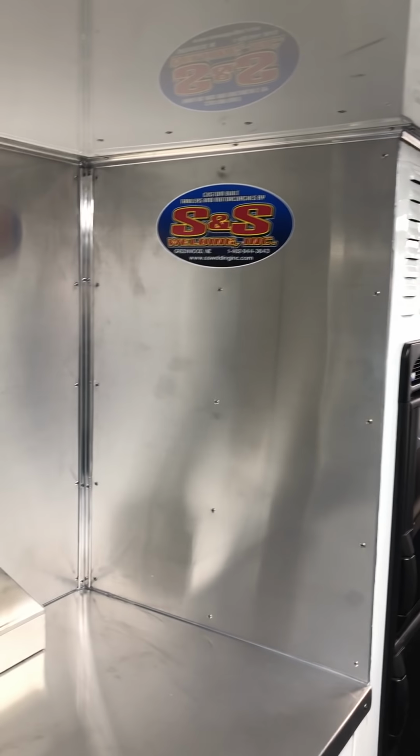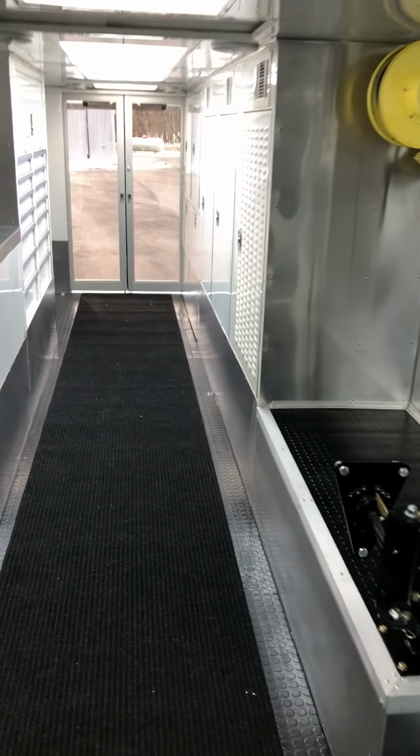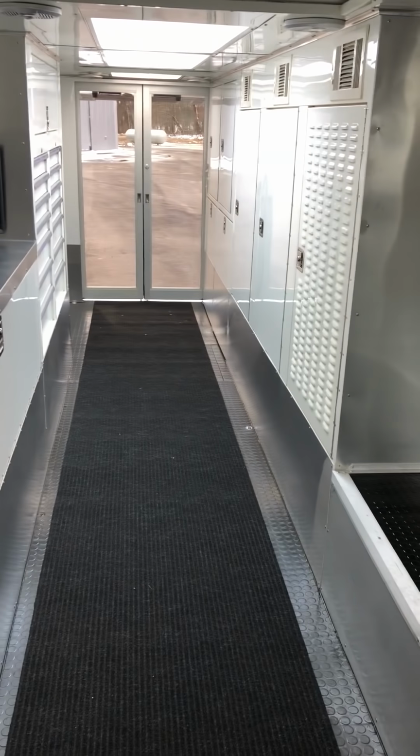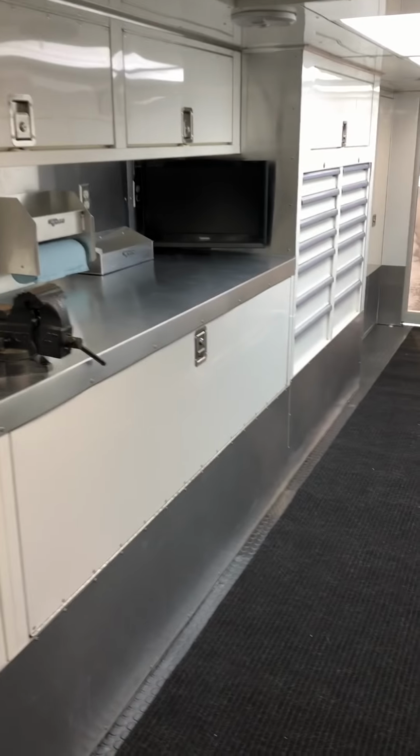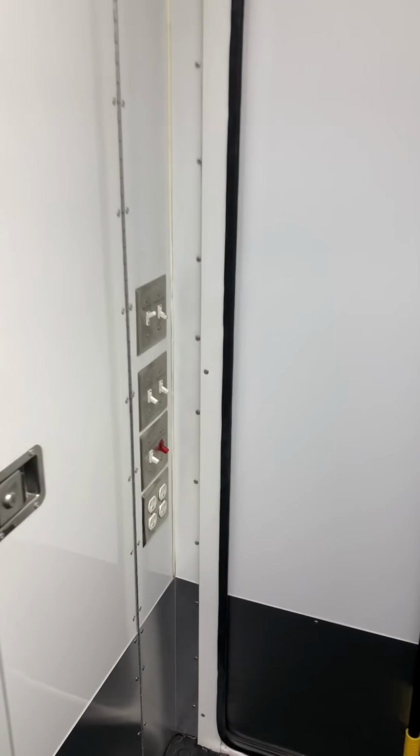Our friends at S&S make one quality piece, guys. I've bought and sold quite a few of these, and never any surprises. Great craftsmanship from the guys over at S&S Welding. Take you into the coach area.